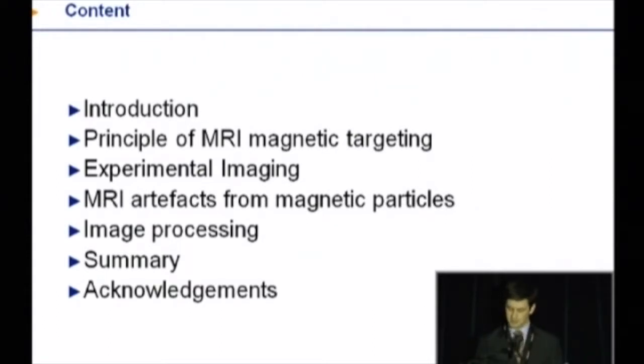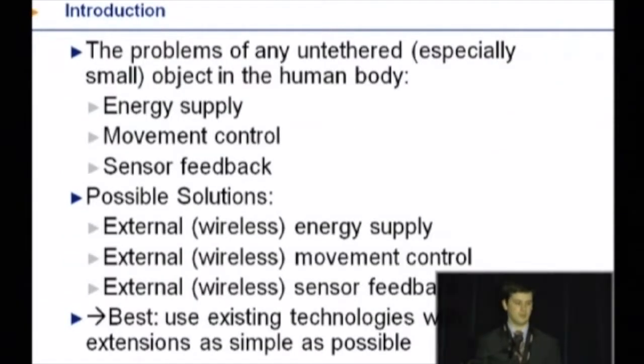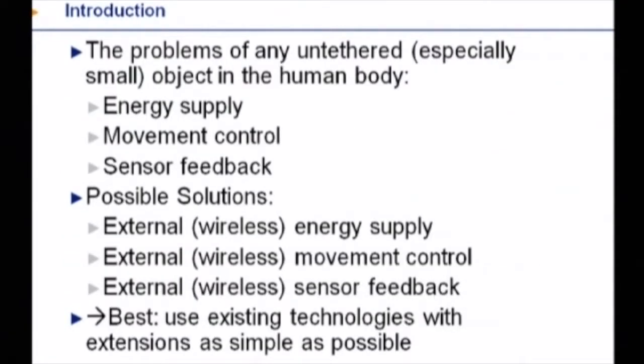The thing about this is, if you look at them, they have to move, they have to have energy, and they have to be controlled. So that leaves us with the problem of how we do that. If we have untethered devices, especially if they are very small, we have the problem that they need an energy supply. For implants, we can perhaps put in batteries, but it has drawbacks, of course. Then we need them to be controlled.